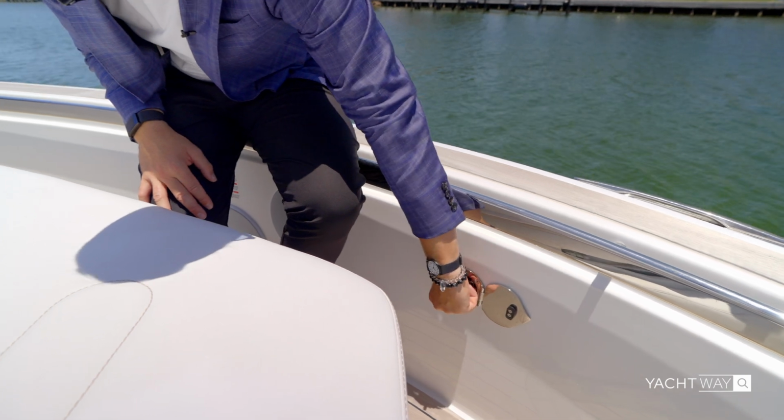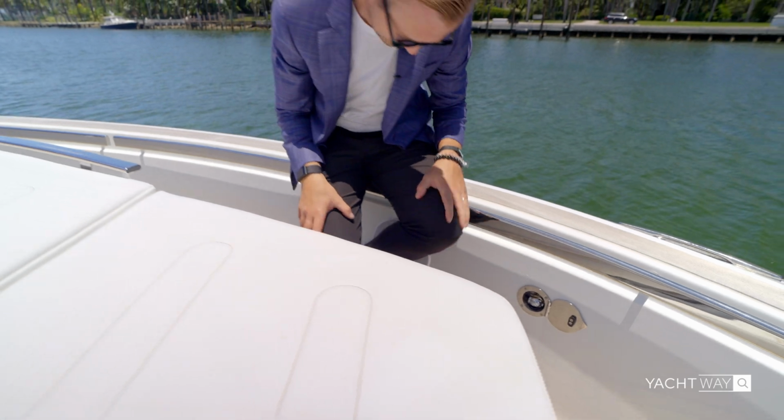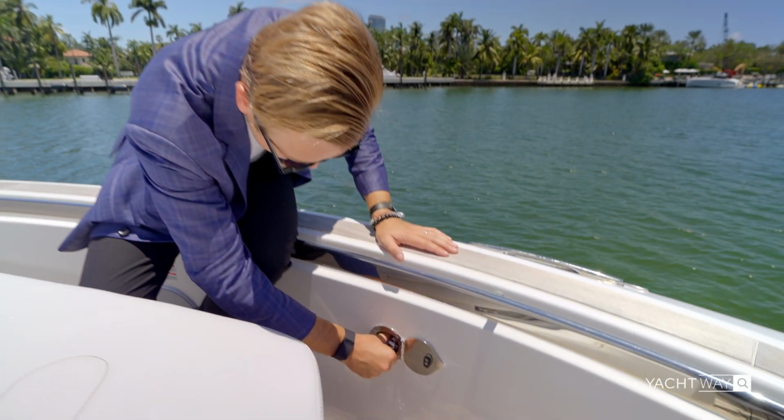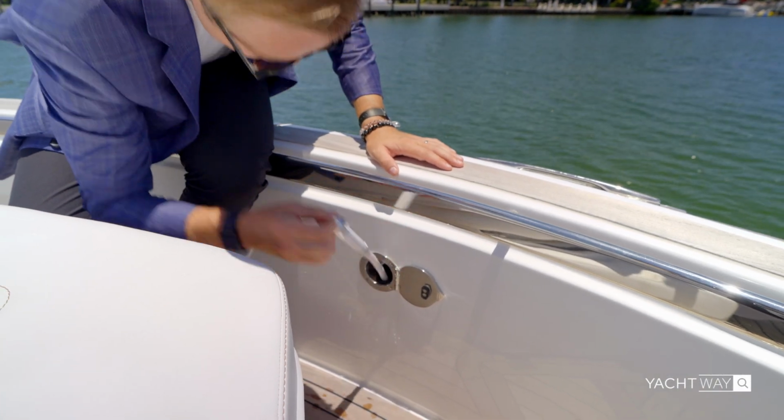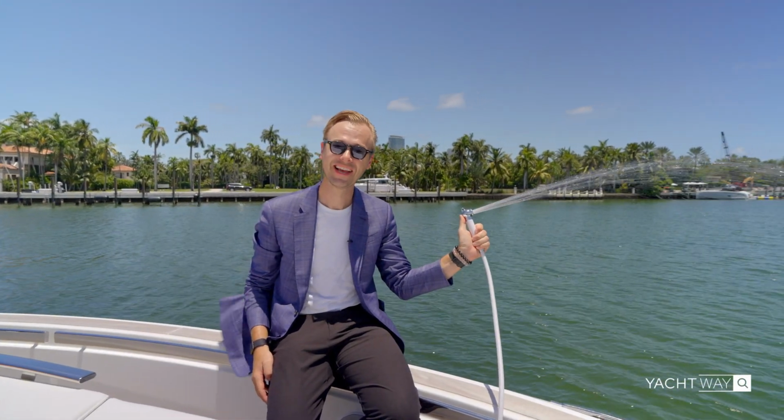A shower, which you just pull out from here. Have access to your shower over here with the push of a button. You can make sure you cool yourself down whenever needed.